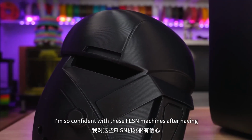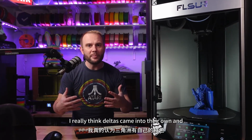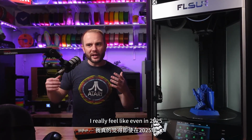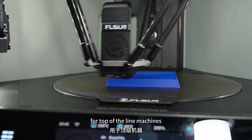I'm so confident with these FLSUN machines after having, this is the 4th one. I really think Deltas came into their own. And I really feel like even in 2025, Deltas are a serious contender for top-of-the-line machines.